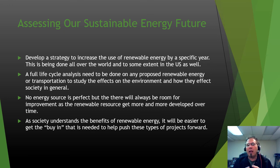So how do you look at it from sort of this entire system and try to model every scenario from every perspective to gain the positives and negatives to see if hopefully there's more positives than negatives. Now, no energy source is perfect, and there's always room for improvement. Like we said, even with the wind farm, there's noise issues and then the bird issues.